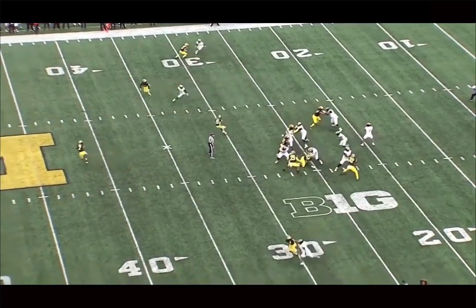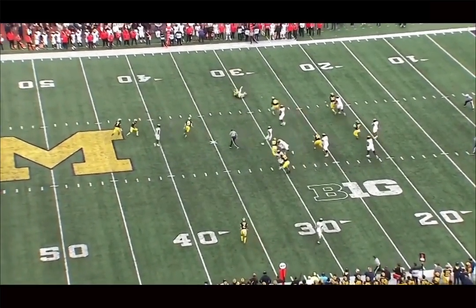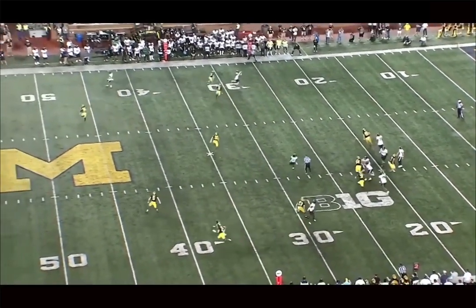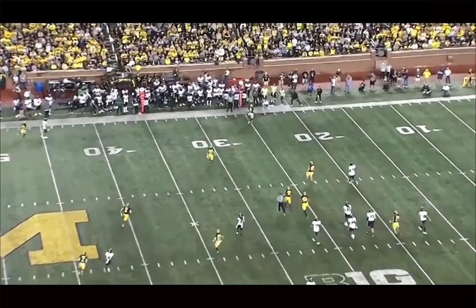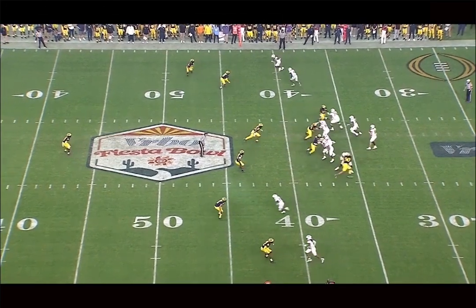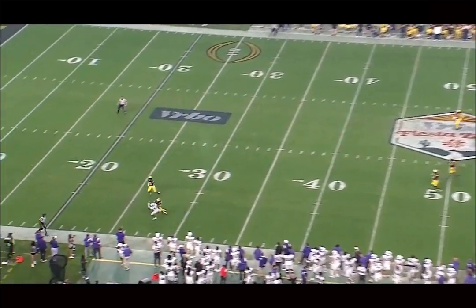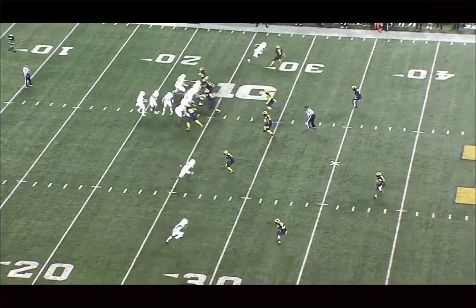You see his play speed, you see his change of direction skills, his oily, fluid hips, those quick feet to mirror and match, which is amazing to see because sometimes these players blow it up at the combine, but they don't have the instincts and technique on the film to match it up. But DJ Turner plays with instincts, plays with technique. He has solid ball skills.